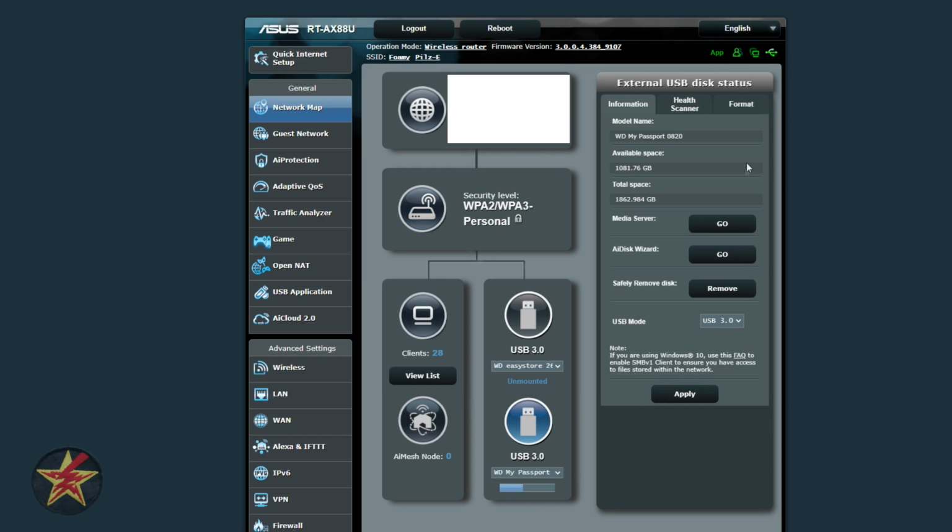Selecting a drive brings up information. It tells you the name, the available space, and the total space. Is this a media server? Is this going to be AI Disk Wiz? And then this is how you safely remove your hard drive instead of just pulling it out of your Wi-Fi router.